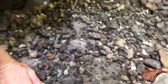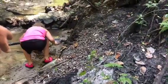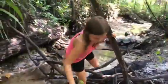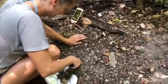Just digging around. You want to use the sifter a little bit? Sure. There you go. Dig some of that stuff in there. Let me get you that tray. Oh, yeah. Thank you. You coming over here? Yeah. Here, baby. So underneath this is clay. Oh, cool. Dig into that.